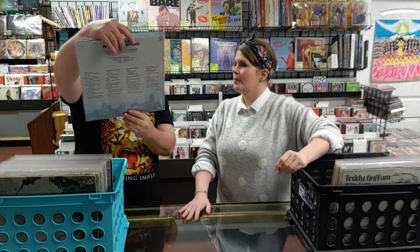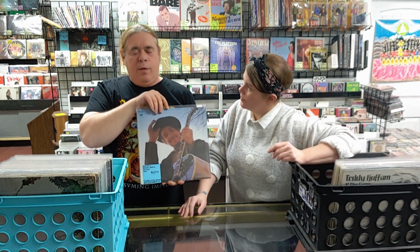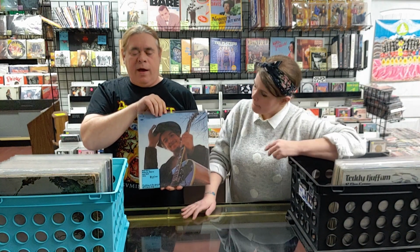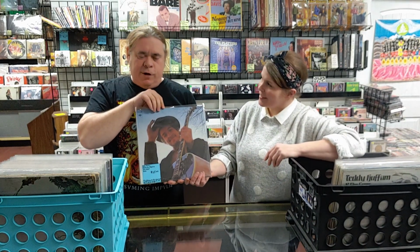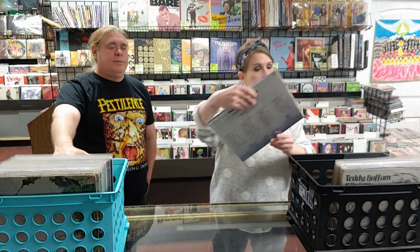So this is really cool. This is an original on the 2-eye Columbia with the arrows, 360 Sound. Bob Dylan, Nashville Skyline. You never see these in this kind of shape. You never see it. And yeah, it's in excellent condition.